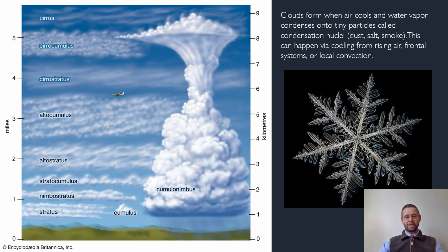You see, we get different clouds, and these are basically clumps of water droplets or ice crystals that have become visible against the blue sky because of the way that the light is interrupted by those crystals or droplets. And so some of them we cannot see the sun through. Some of them we can.